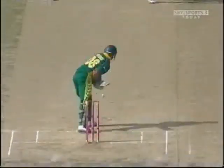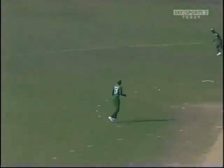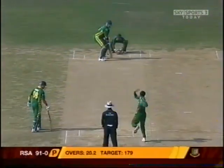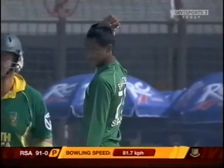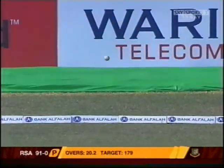Anything wide of the stumps. This one in the slot, just on the leg stump. Just a little roll of the wrist, closing the face of the bat, using the pace of the ball. Off the edge, and it's going to roll away for 4. It's a fast outfield, this. And it takes him to 50.